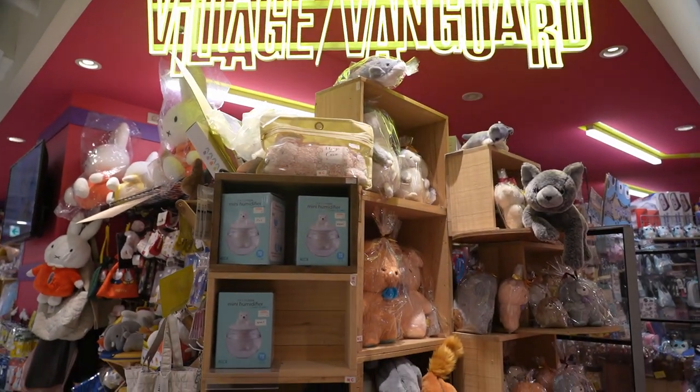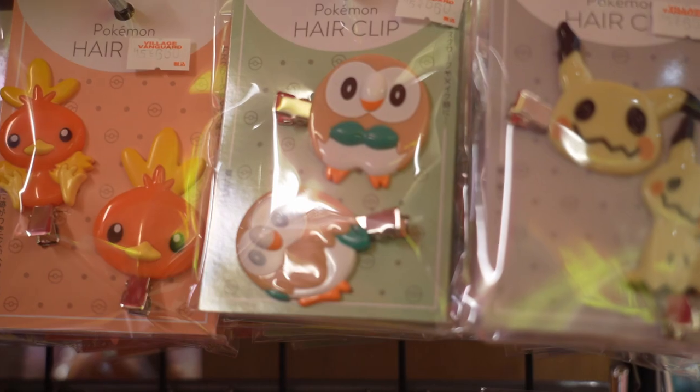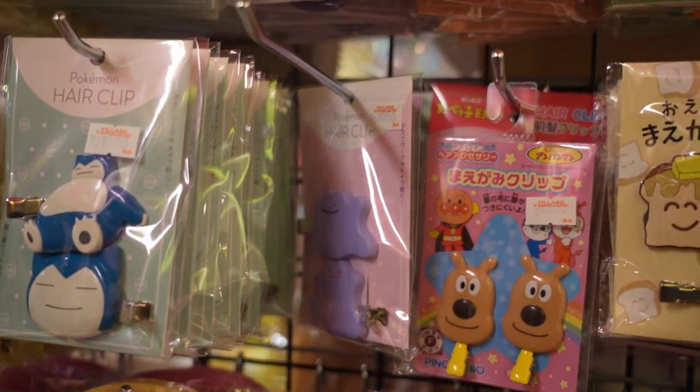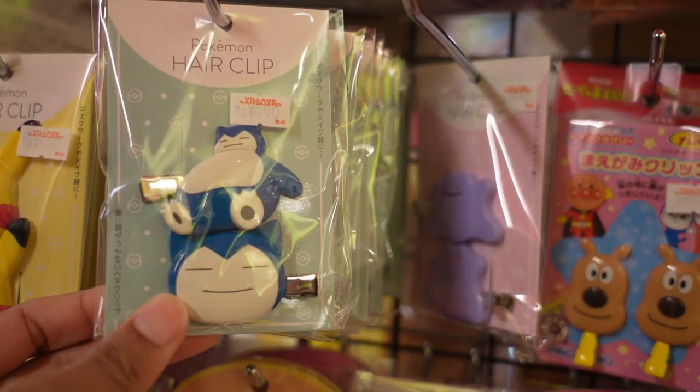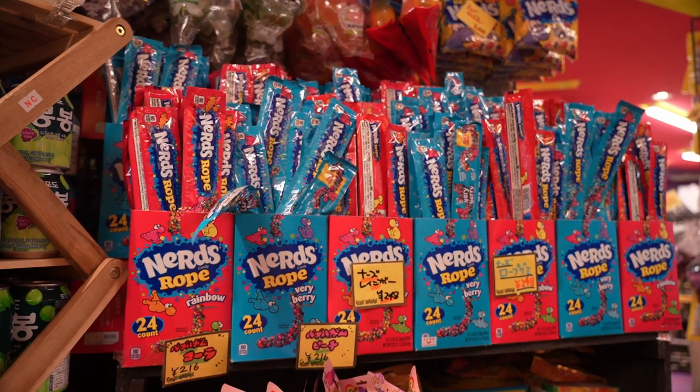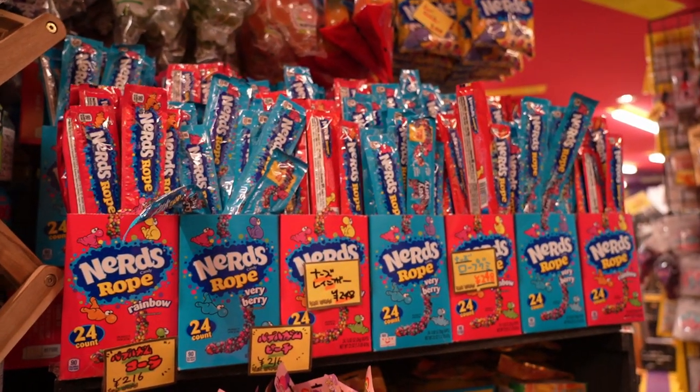Village Vanguard. Hair clips from the Pokemon Center. So it's pretty legit. There's a big variety. I can't tell if they're the literal ones that we've seen in the stores, but there are hair clips. Let's go further. A big difference is they have candy here, and American candy.